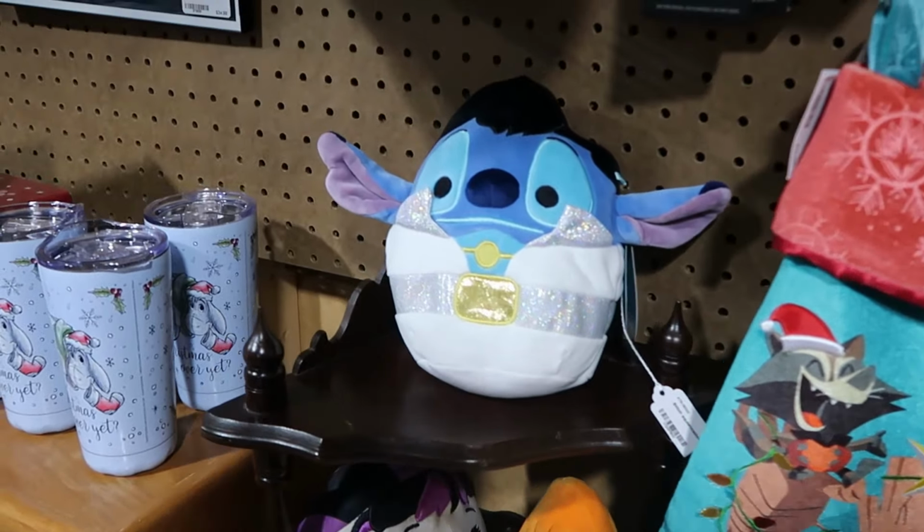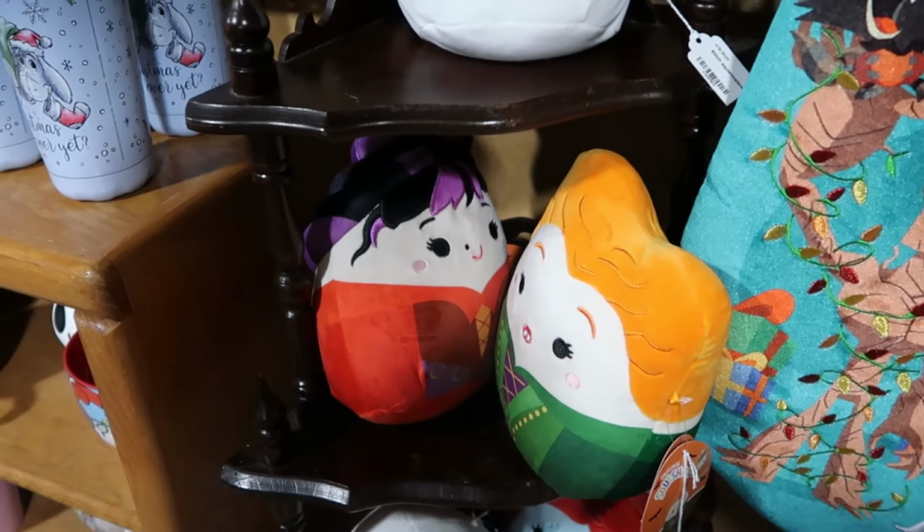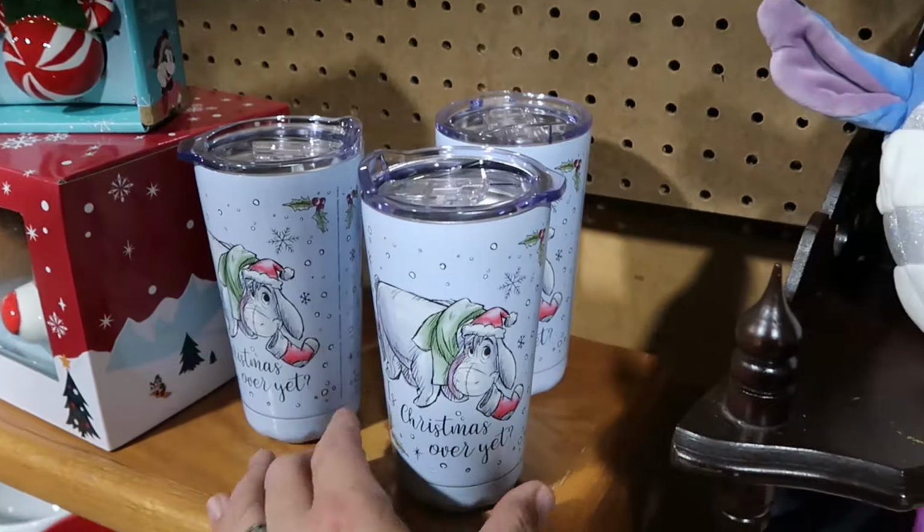And check out some of the plushies they have. They have Stitch dressed up as Elvis. They even have the Sanderson sisters from Hocus Pocus. This booth must be brand new though, because they have a bunch of things I haven't seen before.